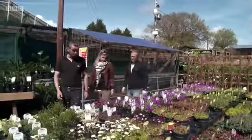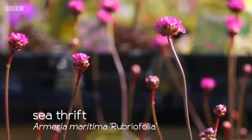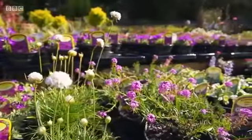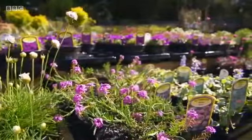Okay, so we've got two types of sea thrifts in at the moment. We've got the Armeria maritima rubifolia, and then we've got the maritima alba. Alba means white, so this is the lovely white flower, and then you've got the pink flower here. What can you tell us about the sea thrift? It's a good coastal plant. It gives you a nice sort of matted carpet of evergreen foliage, and then you get these beautiful little spikes of flowers on top.